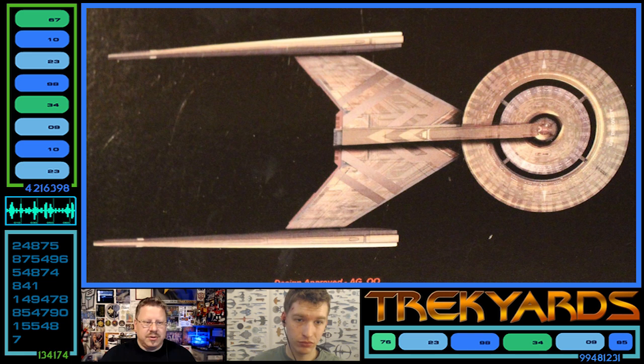And I don't like the way that they look compared with all the other angles on this ship, because it makes them look like they cant in a little bit, and I can't get on board with them. They need to be shorter, because I think they're way too long, and they need to be a little bit more robust and thicker. So there you go.